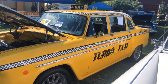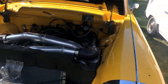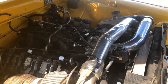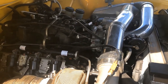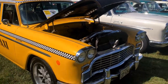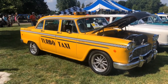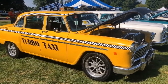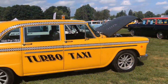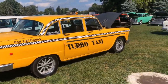This is an extremely powerful Checker. Look at this engine. I'm assuming this is some sort of a Corvette engine modification. Really nice. I want to get a couple of them. Turbo taxi. So 32 cars, that's a big turnout. Probably one of the biggest turnouts in quite a while.